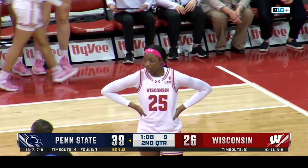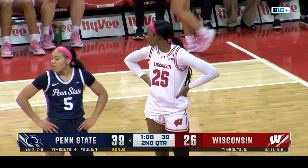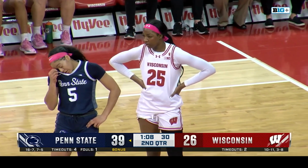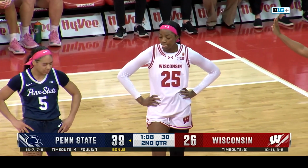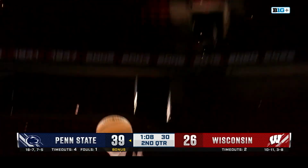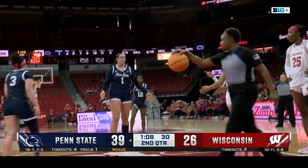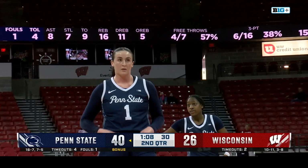Which is something they got to clean up a little bit and be careful, especially when you have a player like Allie Brigham coming to the line. I mean, coming into this game, she's 17 for 25 in free throws so far this season. So someone that's been able to be successful when she has the opportunity. Allie Brigham once again at the charity stripe for the Nittany Lions. Perfect on her first throw on this trip.